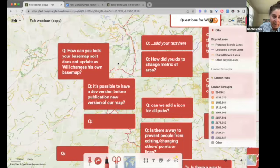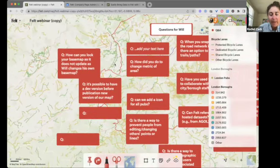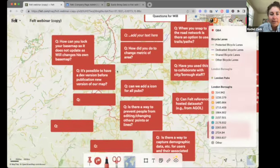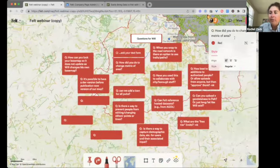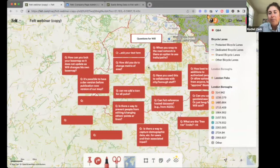The first question is, how can you lock your base map so it does not update as Will changes his own base map? That's a good question. The map owner will be making those changes, so there's no current way to do that. But there are ways to lock your elements. If you try to click on this questions for Will box, it doesn't move. So if you're creating the map and sharing it with a group of people and there's stuff you don't want them to edit, you can absolutely lock those items.